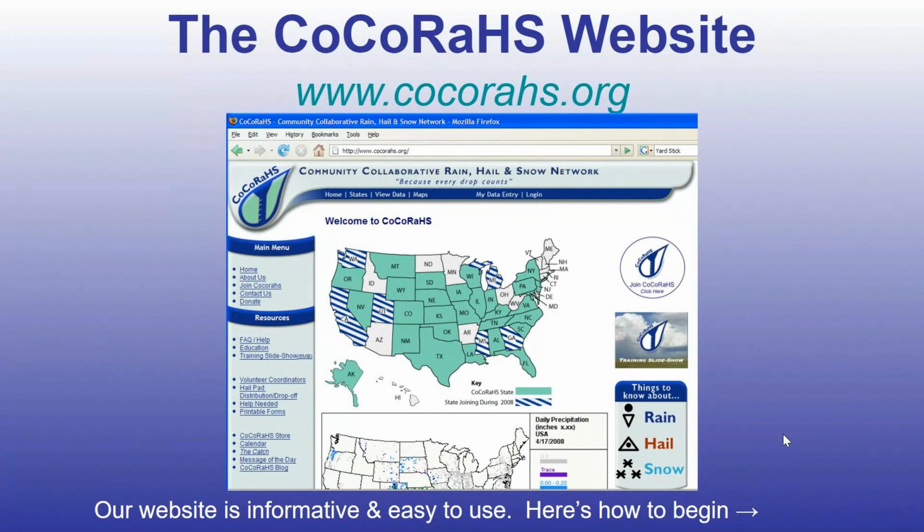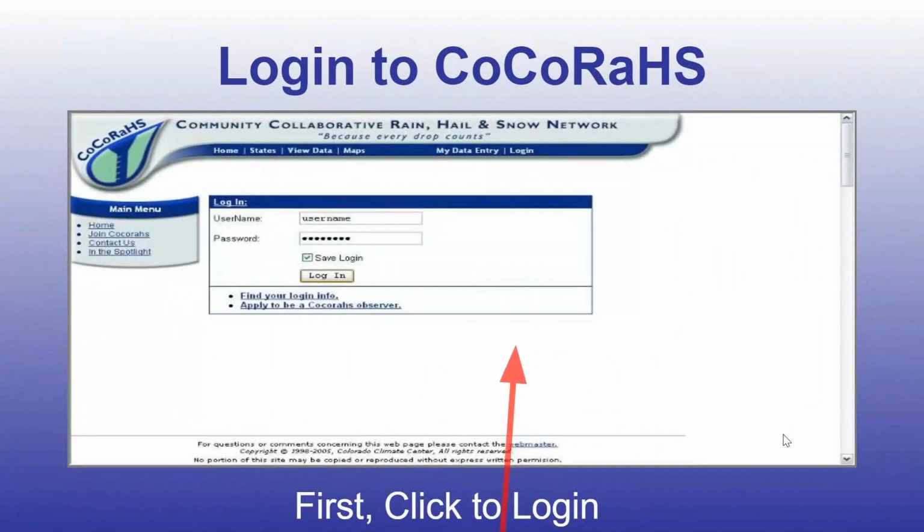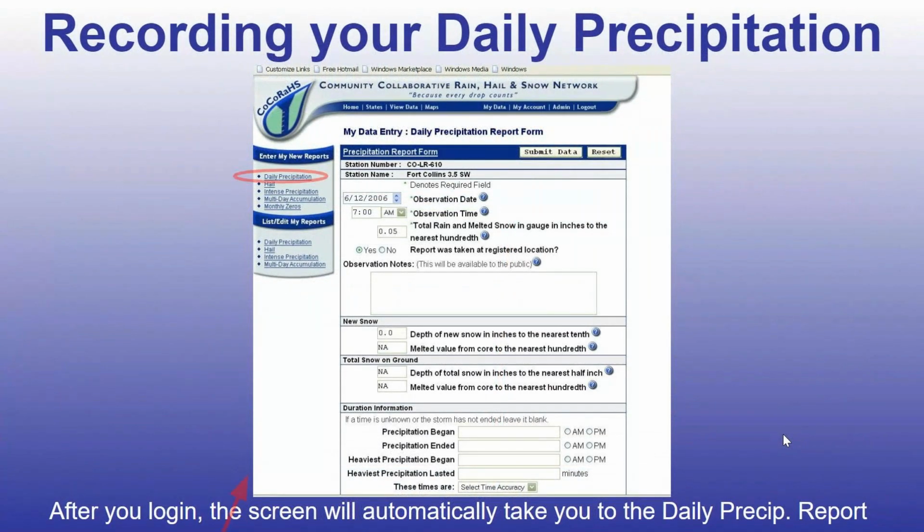So you'll have this website in front of you, the CoCoRaHS site, and you click on the login button, enter your username and password that's unique to you, so don't share it. And you'll see on the upper left-hand side the daily precipitation. That's the one you're going to use probably most often. And you'll put the date, observation time. We try for consistency to get most people to send in the reports between 7 and 9 a.m. But that being said, if there's a particular time of day that works for you, CoCoRaHS can be adaptable. It can fit your lifestyle, your work schedule, and all of the rest.